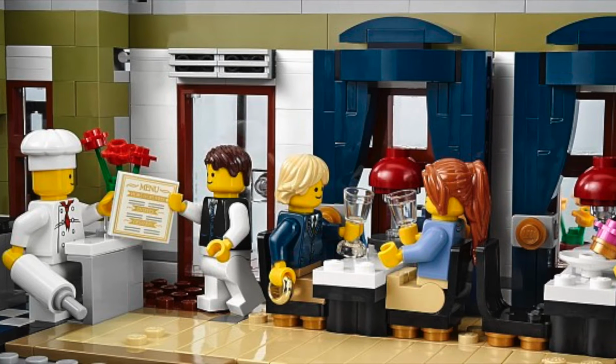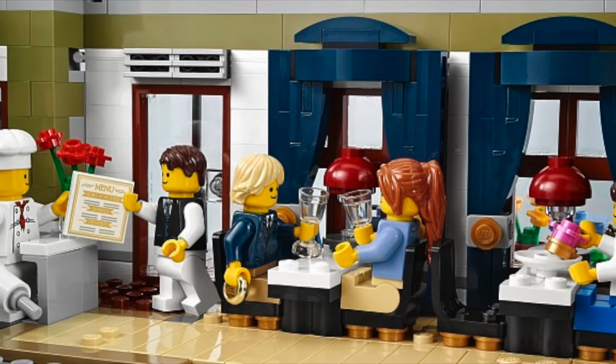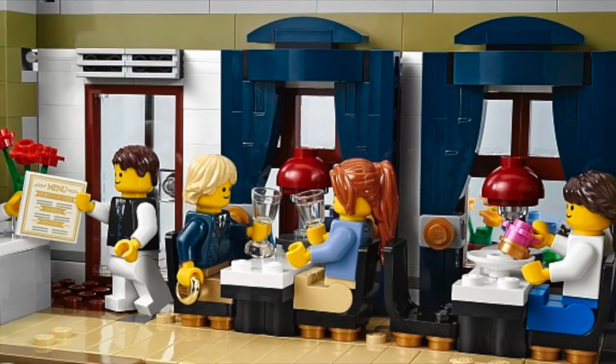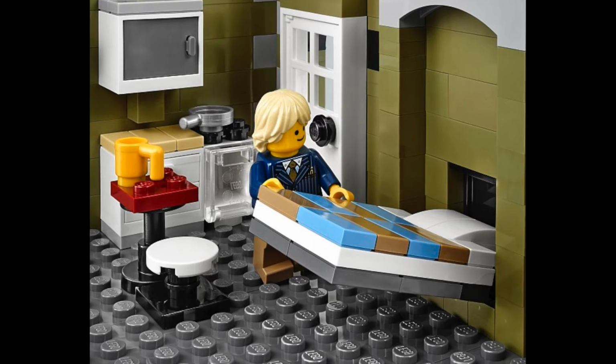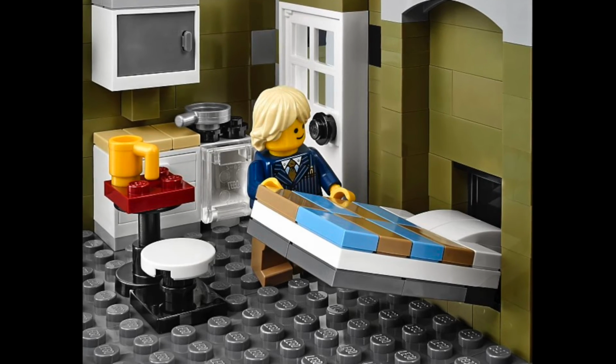And on the interior, the details continue with a rather sizable restaurant with multiple dining options and a full kitchen. Upstairs there's an art studio and a little apartment with some cool space-saving furniture tricks. Rent must be expensive in the LEGO City.